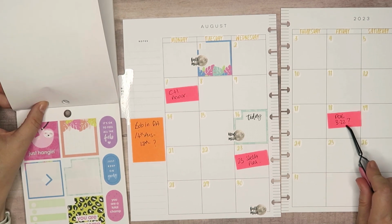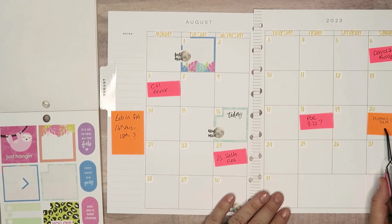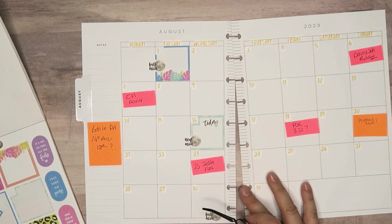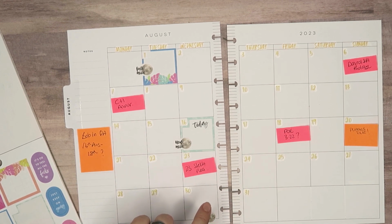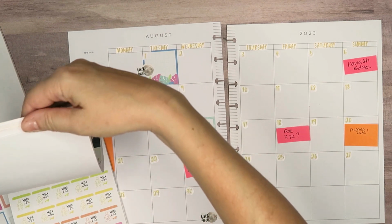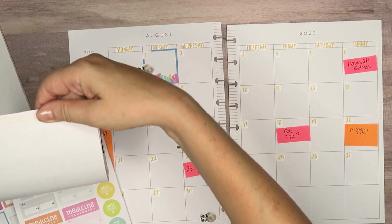I don't know that this one is happening on this day, so I'm going to leave this one as a post-it. Same as this one. I'm going to leave this as a post-it, because I don't know that they are happening on those days. This one is definitely happening on this day, but I wanted to see if the pets thing had anything in it that matched. There was flea treatment stickers. I saw them when I was looking for something else the other day.